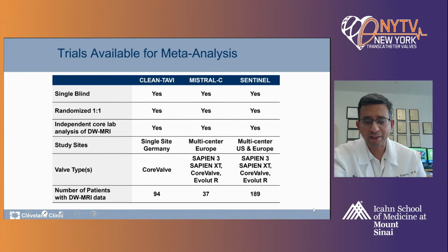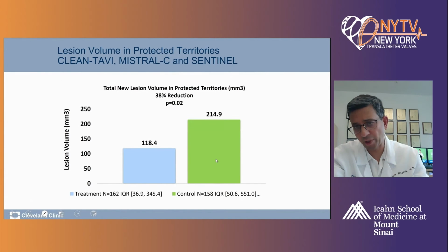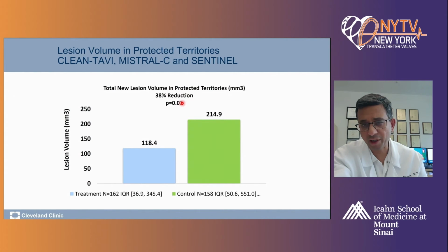There are 3 separate trials, all randomized, with very similar design and the same device: Sentinel, CleanTAVR, Mistral, and Sentinel. If you combine all these 3 trials and look at the primary outcome, change in the mean new lesion formation, we did a patient-level analysis. There was clearly a benefit of putting the device in that patient population, and this is displayed in another way, and the p-values now are significant, and there was a significant decrease, as you can see there.